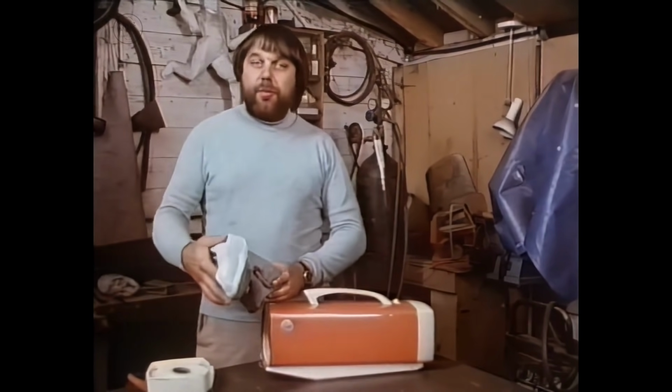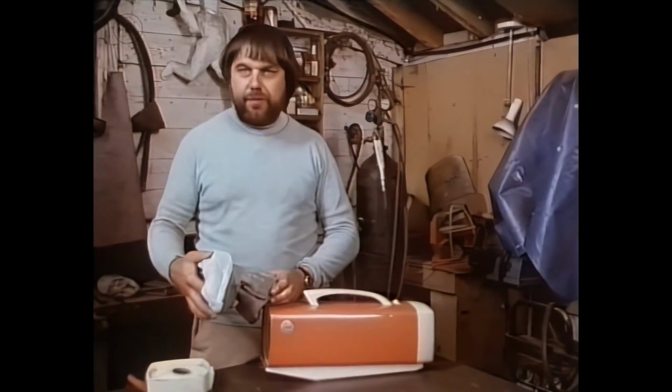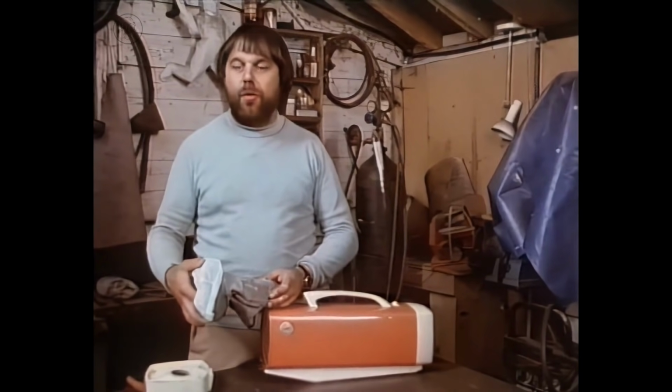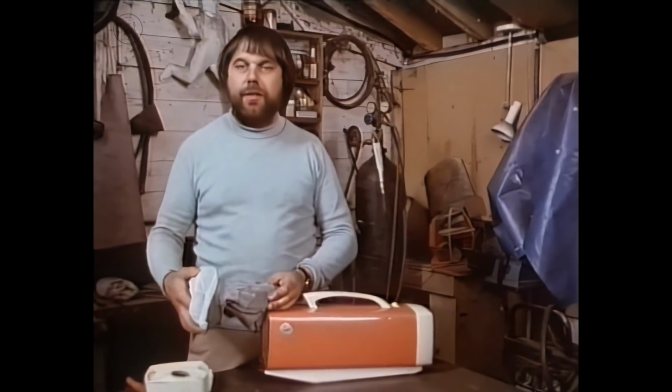Even the disposable paper bags need changing quite frequently. Some customers used to use one paper bag and empty it continuously, and they do lose their efficiency and the little pores in the paper get blocked with dust and they just don't work. Occasionally, one or two clients had actually had a machine for 10 years or so and they'd still got the original packet of paper bags and they'd only ever used one.